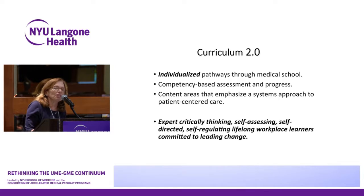And I love the phrase in the Frank paper. They said that really the purpose of education in the 21st century health profession should be the creation of enlightened change agents. And so we really are after the creation of enlightened change agents.